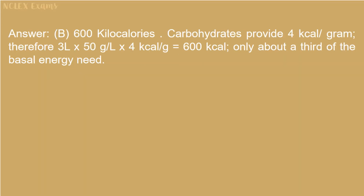Answer B. 600 kilocalories. Carbohydrates provide 4 kilocalories/gram. Therefore 3 liters × 50 grams/L × 4 kilocalories/g equals 600 kilocalories, only about a third of the basal energy need.